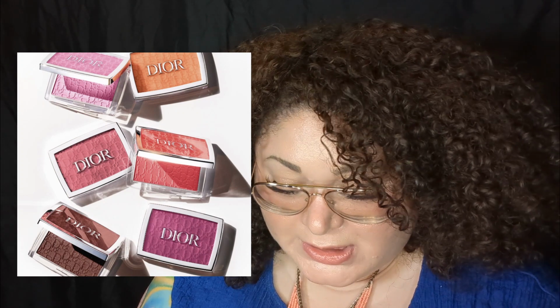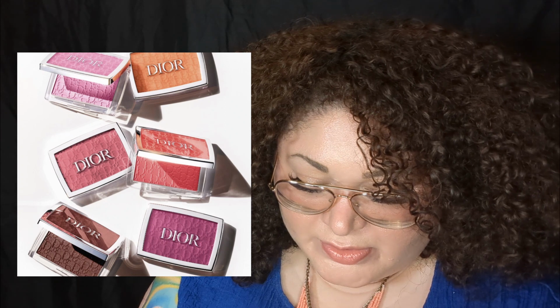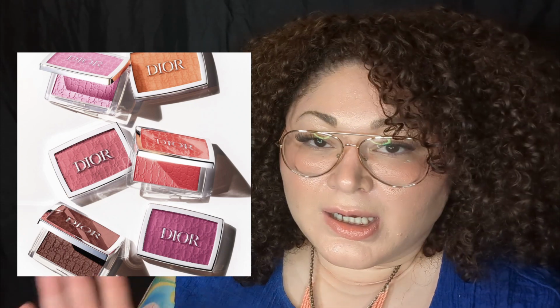So Dior released some more of their Rosy Glow blushes. So they've got a mahogany, a berry, a coral, a rosewood. No, I think coral existed already. Yeah, coral existed already. They have rosewood and cherry. They're very pretty. I already own the pink and coral. And honestly, I forget that I even own them half of the time. They're very pretty blushes, I won't lie.